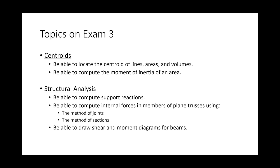and shear moment diagrams. But for both of those, you needed to be able to compute support reactions because you needed those to be able to either begin the method of joints or method of sections, or you needed those to be able to begin to construct shear diagrams and then as a result moment diagrams. So be able to compute support reactions and be able to compute the internal forces in members of plane trusses using the method of joints or the method of sections, and be able to draw the shear and moment diagram for beams.